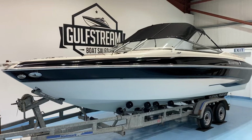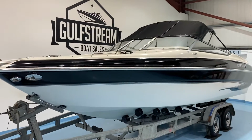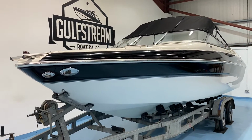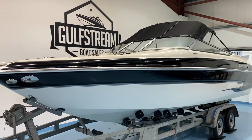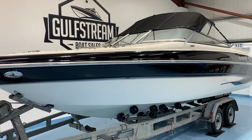So this is a big boat. It's 25 foot long and has a beam of 8 foot 6 inches. So it's a big bow rider. You don't get too many bow riders of this size, certainly in this country. So it's ideally suited to big families or people who like to go out with big groups of friends, maybe a couple of families at a time, because there's loads of room inside.